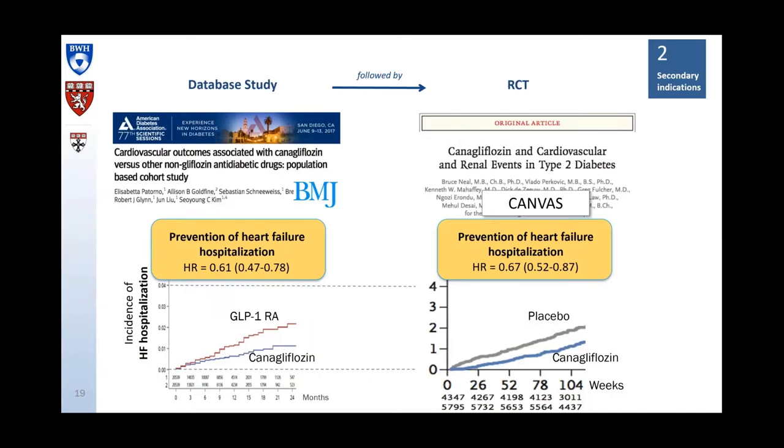Switching over to diabetes, where a colleague of mine, Elisabetta Patorno, motivated by the EMPA-REG OUTCOME trial, showing that empagliflozin, one of the flozin antidiabetic medications, oral antidiabetic medication, showed a substantially reduced risk for heart failure hospitalization. Nobody thought about that. The CANVAS trial for canagliflozin, kind of the sister molecule, was ongoing.